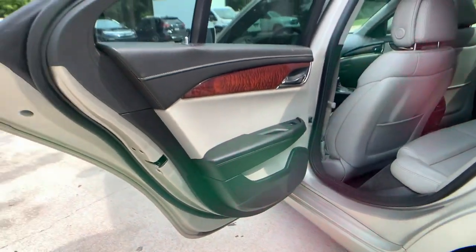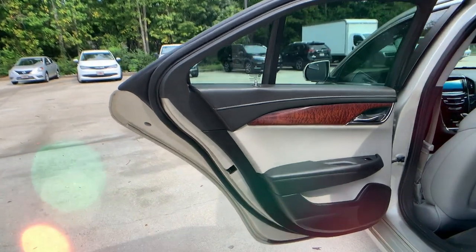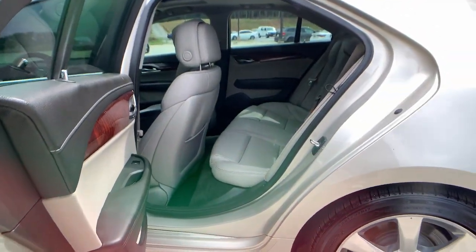Don't miss the opportunity to drive an automobile that reflects your dynamic style. Get behind the wheel of the ATS coupe.